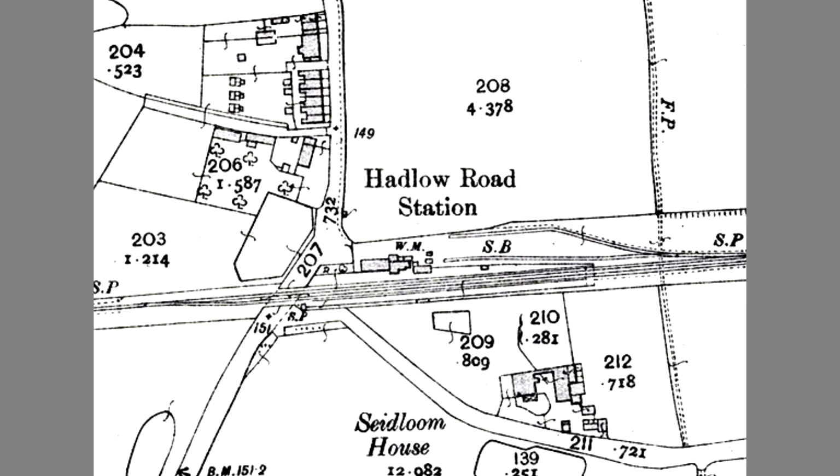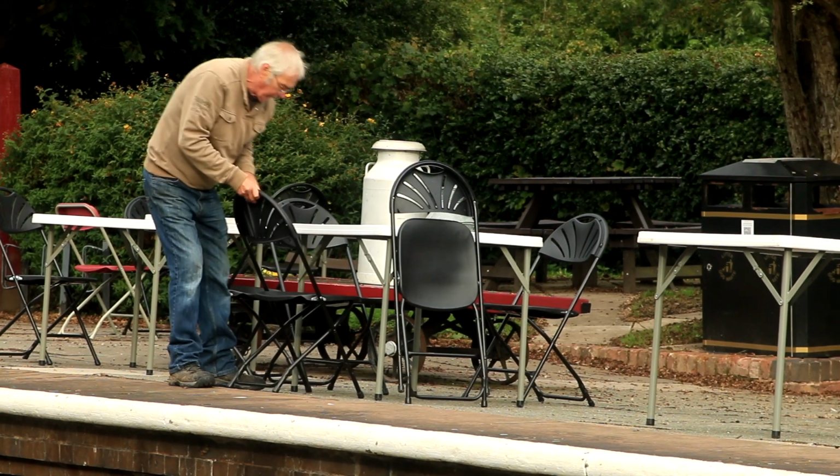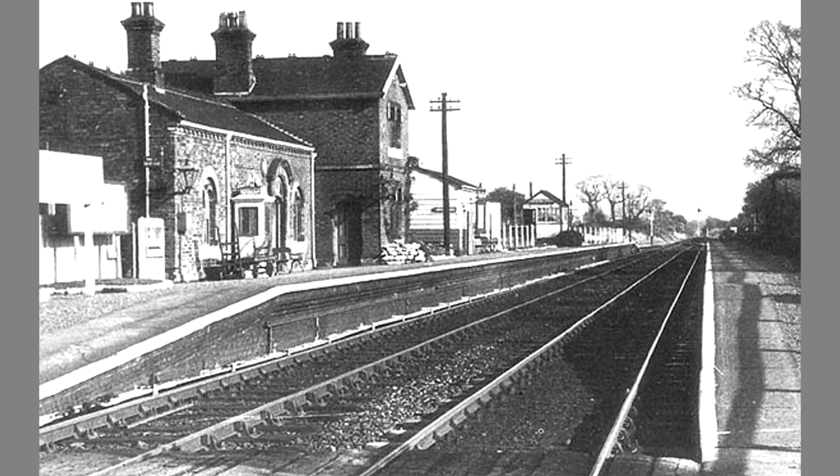And also note to the right hand side, the east side of the station, the two sidings that go off. That is now what you would see as the car park. If you were to go in there, there's a car park on the opposite side of the main platform. Two sidings there for whatever goods that they used on this line at the time, whether it be cattle, coal, groceries, foodstuffs, milk, etc. In fact, many of those can be seen on the platform at Hadlow today.